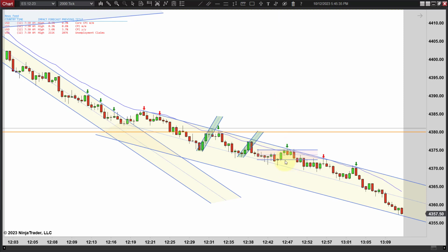This one may not have enough room because this is inside the range, so you don't have much room. But this one you probably would be fine taking it. Even this one maybe, because even though you're getting some support there, it's just because prices are trying to get back to the trend line and they can't go lower, but they can't go higher either. So it's still pretty bearish.